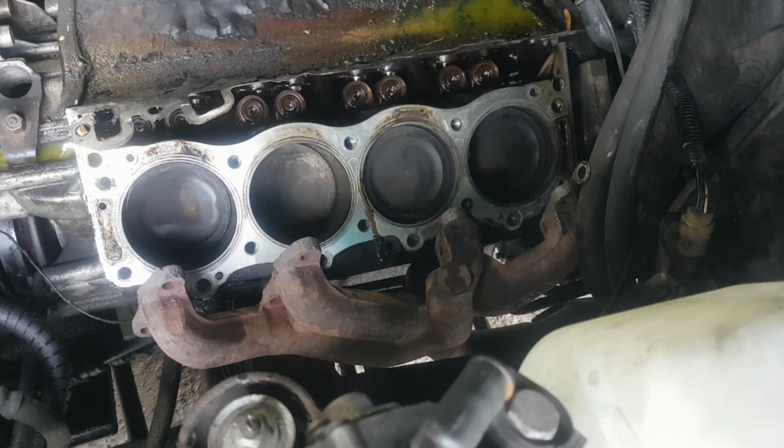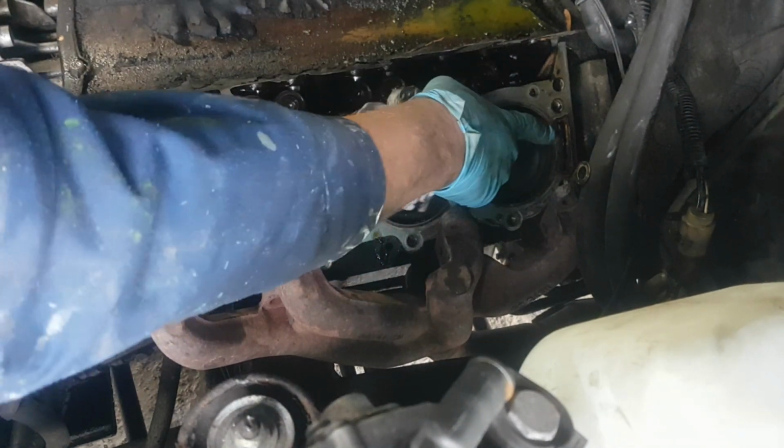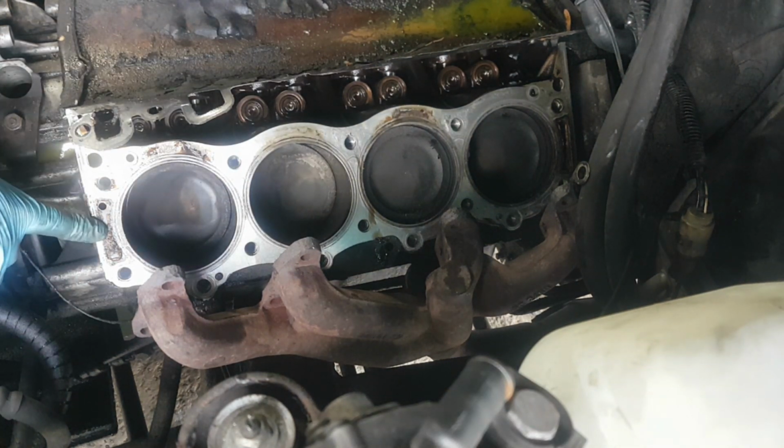Right, so that's the head. Any obvious signs of this gasket blowing? Yes, over here. Let me get the torch. This is all bunged up as well here, and it's blown here as well. You can see it's blown there.